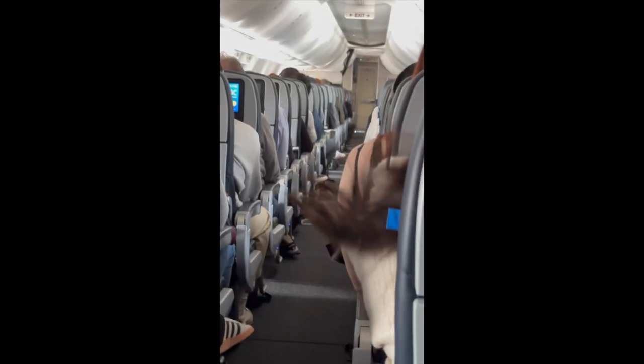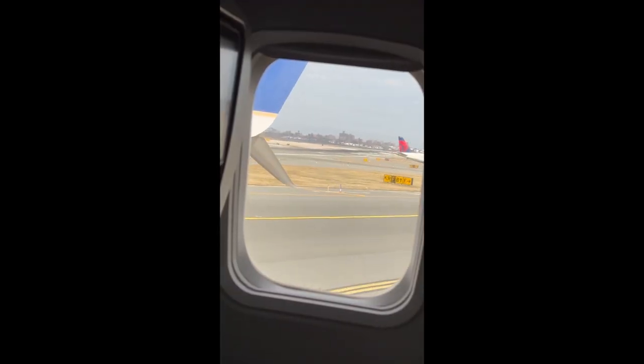Walking down there, it's a beautiful airport. Nice, efficient, not too crowded, all the things you need. Got on the plane, and soon enough, I was on my way home.